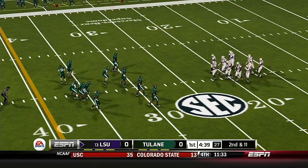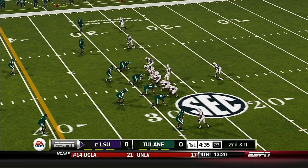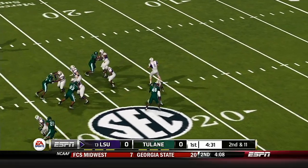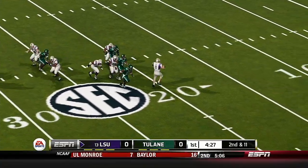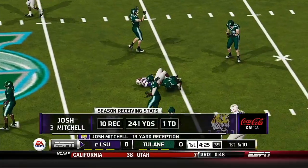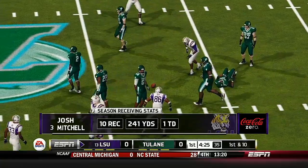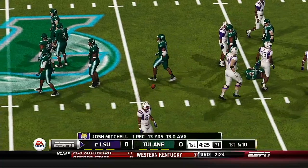From their own 28-yard line, second down. Immediately tackled. Mitchell's the kind of guy whose work ethic really pays off. Right now, he's playing some special football and leading the conference statistically.